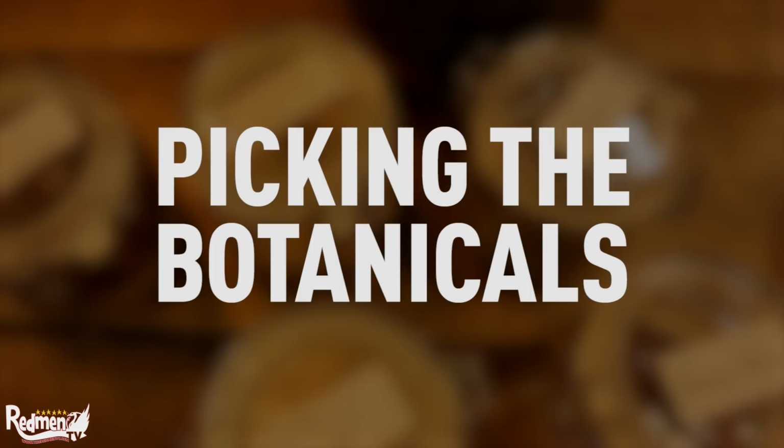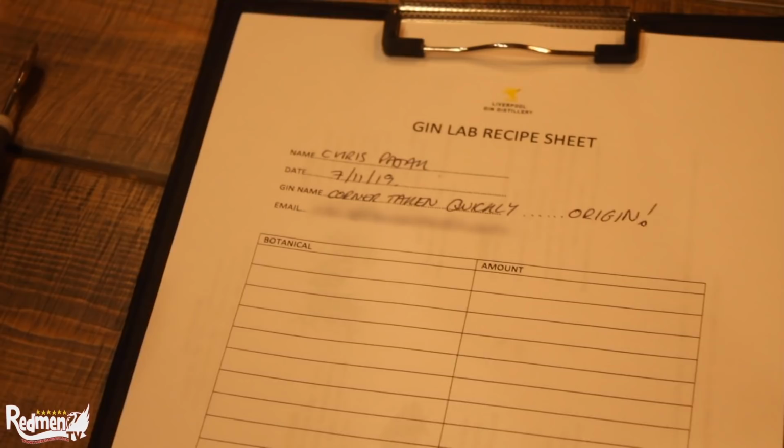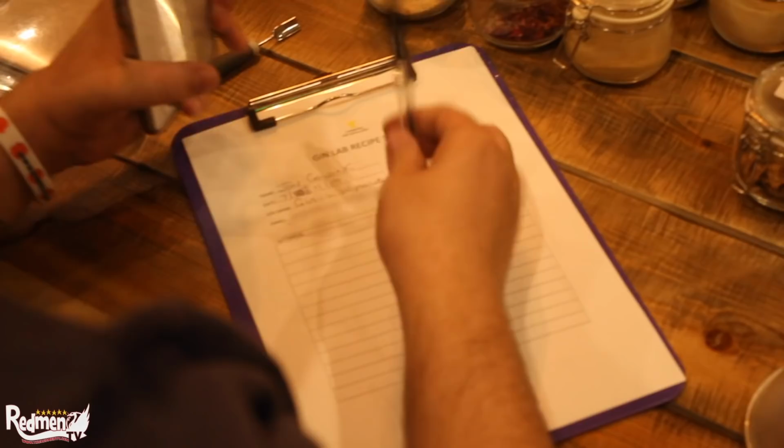So it says gin name, but there's absolutely no rush to come up with a name for your gin, unless you've been doing your homework, like Bruce. Corner taken quickly. Ori-GIN! I think I've had every gin pun under the sun. I've had loads of Liverpool references as well, so I've had loads of like Ginny Wine albums. Oh, you bastard. Ah, this has been done! He's done it! Yes! Back to the drawing board, I'm not having that.